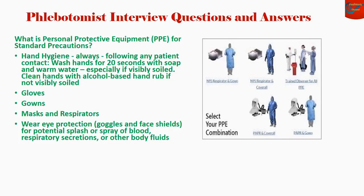Wash hands for 20 seconds with soap and warm water, especially if visibly soiled. Clean hands with alcohol-based hand rub if not visibly soiled. Wear gloves, gowns, masks, and respirators. Wear eye protection, goggles, and face shields for potential splash or spray of blood.